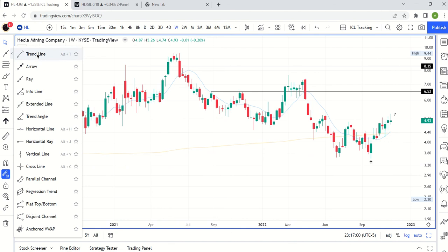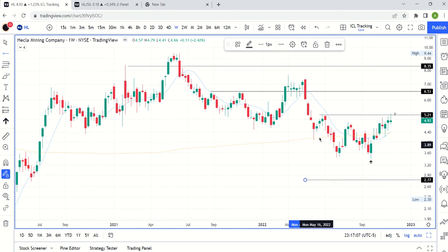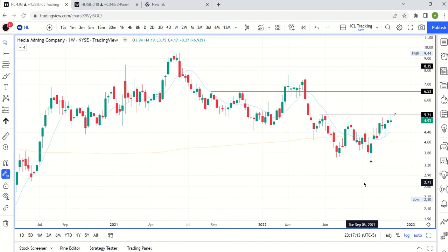And you can see we are about to test this area here, or we kind of did. This is creating a double top situation if we can't get through it. So that's going to be really interesting, really pivotal, because a move above here sets you up to test these highs right here, so like the $7.38 range. So that's going to be really interesting.